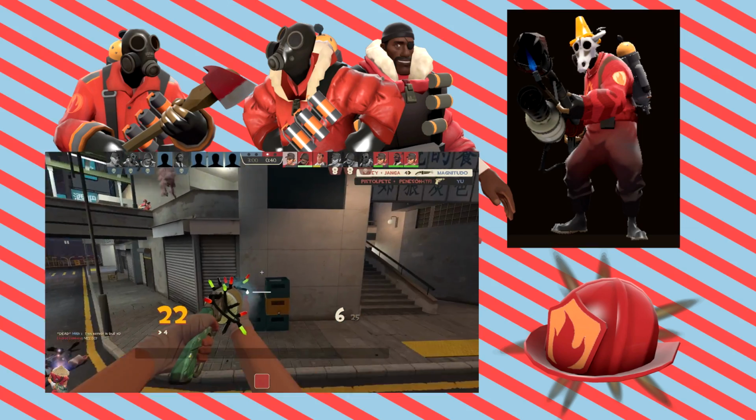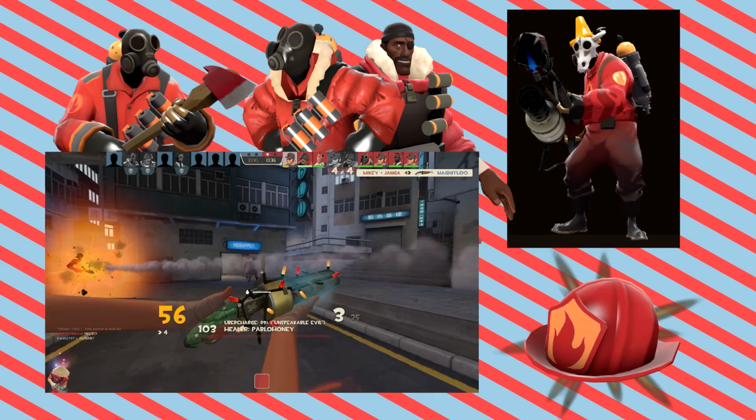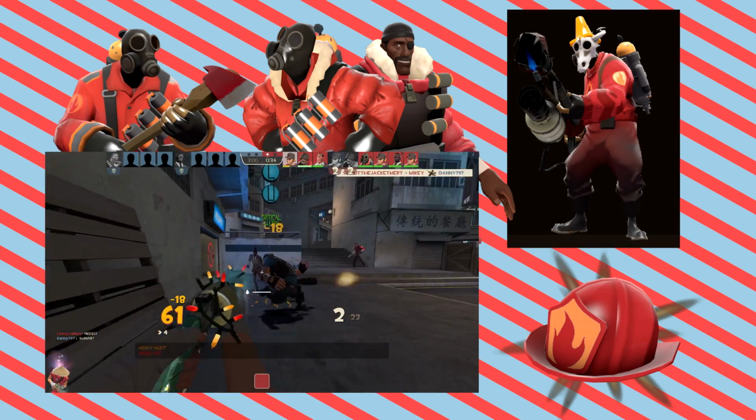It's not my favourite combination of items in the game, but it's definitely not the worst. And, I mean, there could be much worse Pyro loadouts than this one. So good job, and thank you for sending me the loadout.